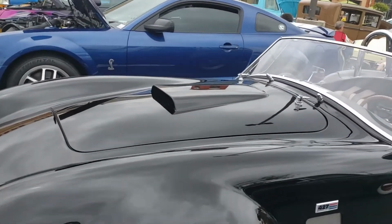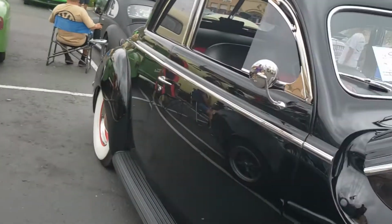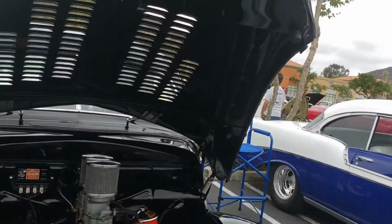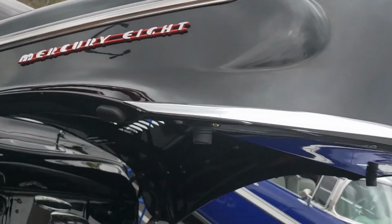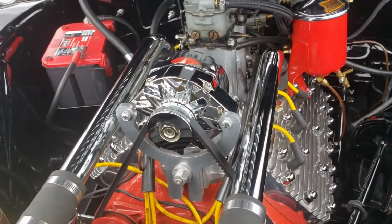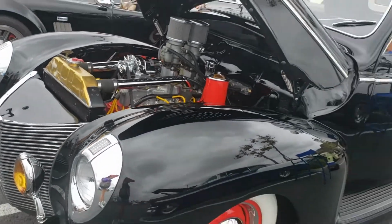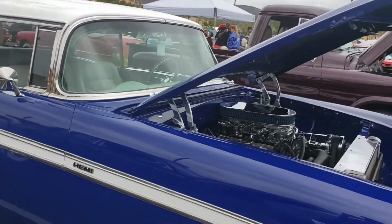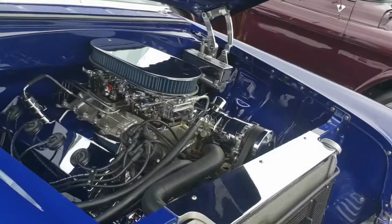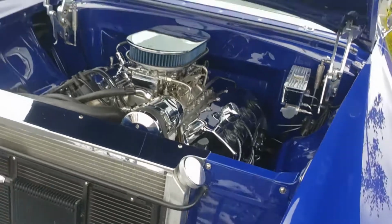What year is this? 1965. And this one, 1990 Mercury Coupe. Mercury 8 Coupe. Look at the engine, very shiny, like a bling inside. Yeah, black painted, shiny painted. And what is this? Bel Air, very shiny Bel Air.